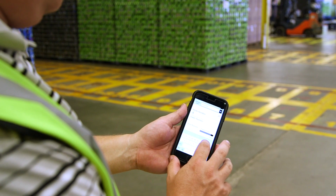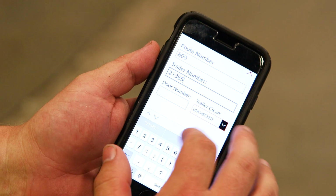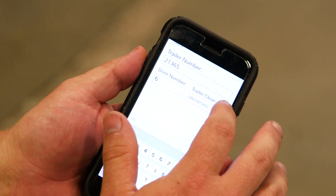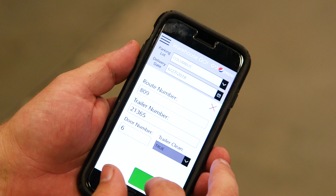So we developed an app that allows the warehouse to mark where each truck is parked. In the morning, the driver simply opens his phone, checks his email, and it tells him exactly where his truck is parked.